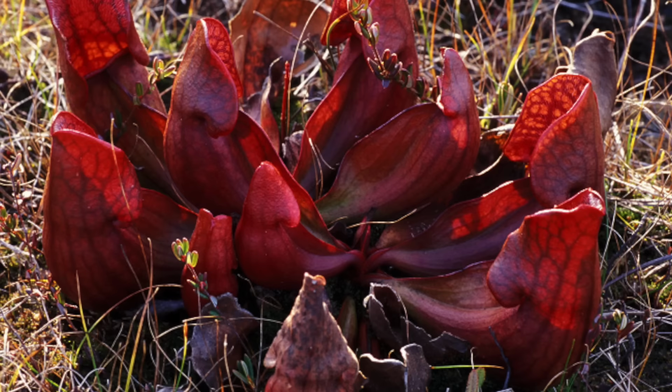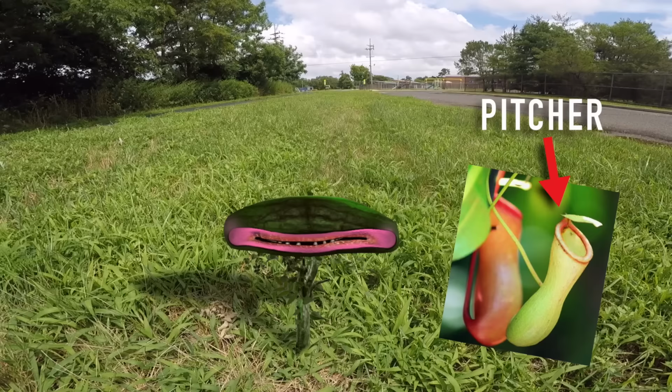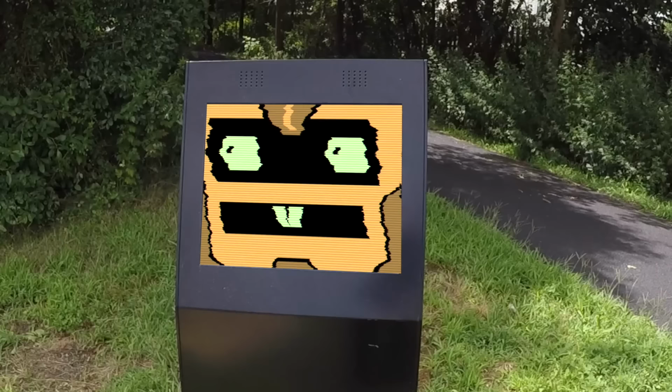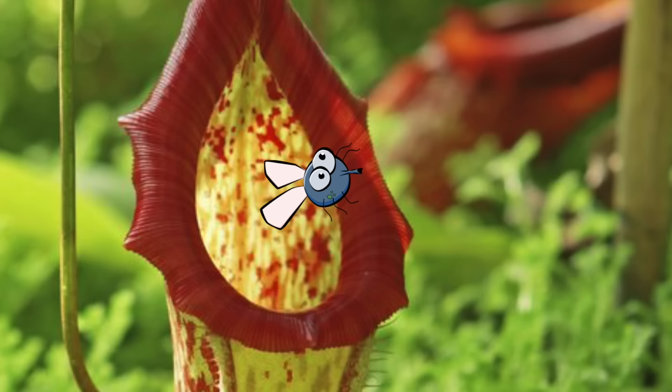Oh, cool. But they all kind of look similar in a weird way. That's because they all have a long tube-like structure called a pitcher. Think of a pitcher of iced tea or lemonade. And just like the iced tea and lemonade pitchers, the pitcher plant's pitcher is filled with fluid. Whoa. Insects are lured to the fluid by its smell. They then slip on the pitcher rim and fall into the digestive enzymes below, where the plant slowly breaks down its food.